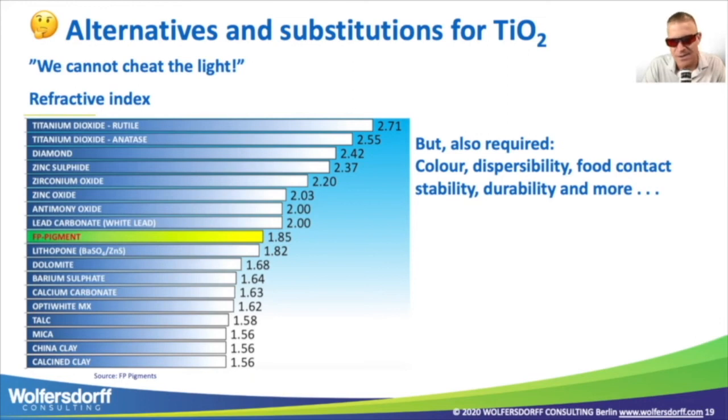The refractive index is the number one performance property for pigments with regards to both opacity but also whiteness, and we cannot cheat the light. Titanium dioxide is top. We have the diamond, which is even more expensive, which is number three. Zinc sulfate, number four. We got zirconium oxide, zinc oxide, antimony oxide, lead carbonate. Then we got FP pigments. Actually, that chart I have found on the FP pigment site. FP pigments, you might know, are producing titanium dioxide coated pigments, so the core is not titanium dioxide, which also explains the lower refractive index.